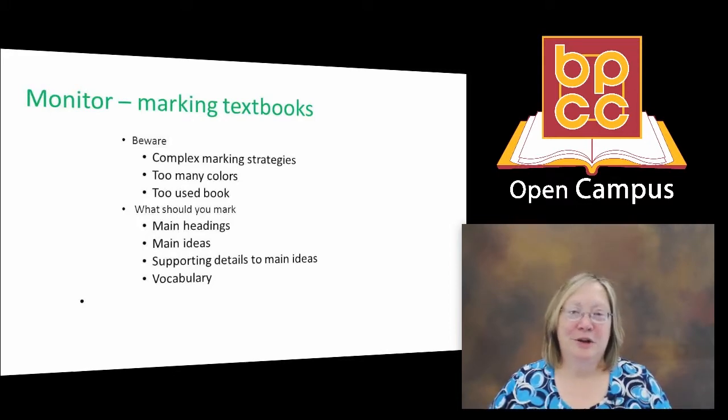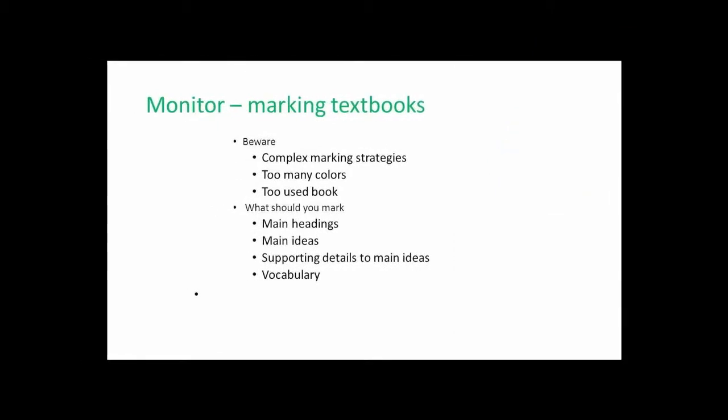What should you mark? Here's specifically what I would suggest you look for. Main ideas or headings. English teachers call those the thesis statements. Those kind of guide you through chapters. Supporting details to main ideas. So for example, when we're looking at the English Reformation and it tells us it started by Henry VIII, who are the people that instituted that for Henry VIII? So we're going to have to dig through a lot of verbiage to find Thomas Cranmer, Thomas More, and Thomas Cromwell. So we would highlight those people when we found them.